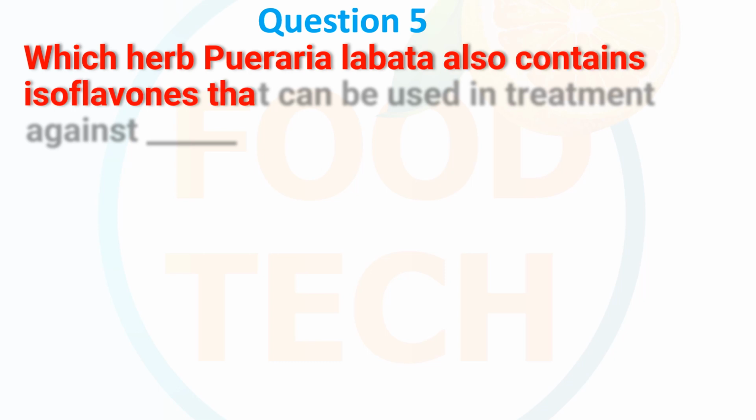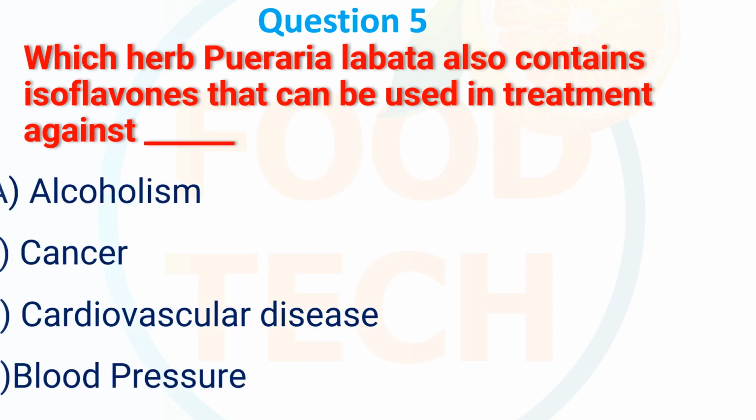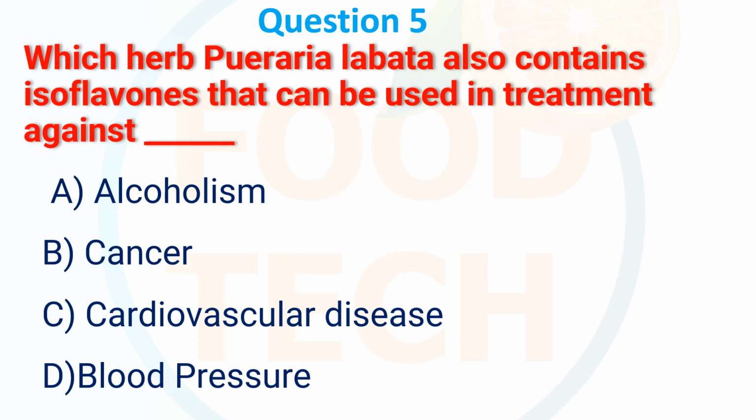Which herb, Pueraria lobata, also contains isoflavone that can be used in treatment against A. Alcoholism, B. Cancer, C. Cardiovascular disease, D. Blood pressure. The answer is A. Alcoholism.